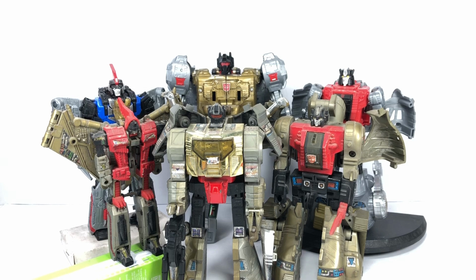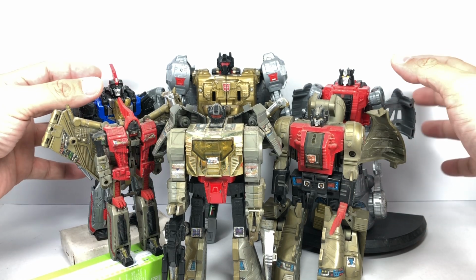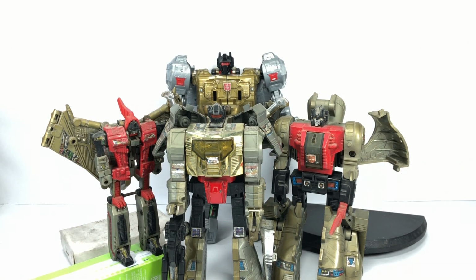I don't know, they've had great memories, and Grimlock was one of those Transformers that I actually just carried around with me. I loved this particular Transformer. Now, behind them are the Generations counterpart, the updated versions of these classic G1 toys, and I've already done reviews of the Generations figures, so we're not going to need them for this review.